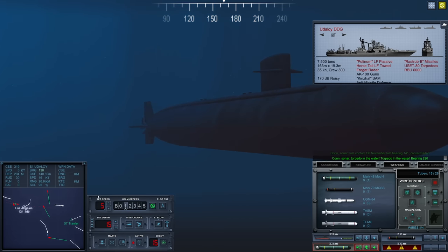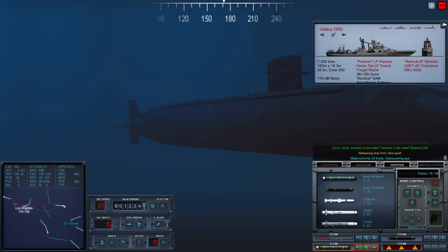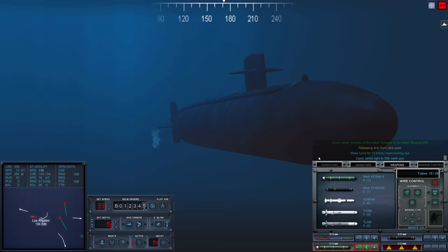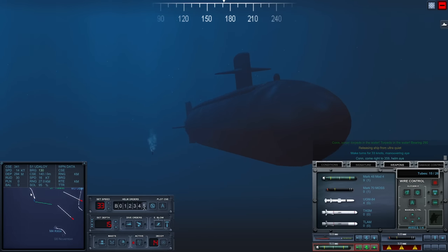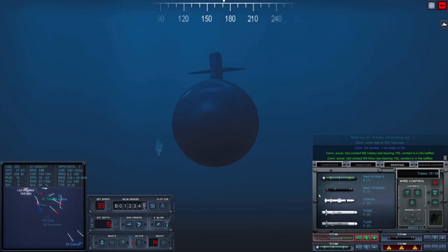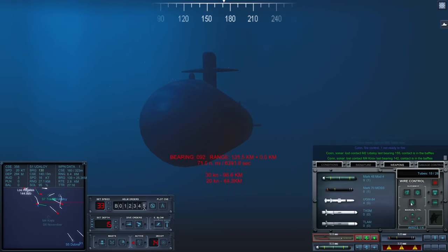Sonar, torpedo in the water. Torpedo. Speaking of, it might already be happening. Come right to 359 helm I. Noisemaker. Might not do anything. This torpedo is going to be lost very soon. Con sonar, lost contact on Master 2. Last bearing 155.